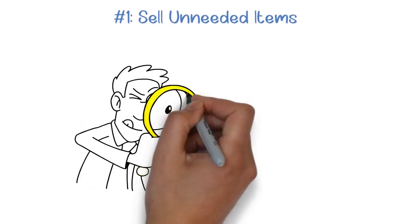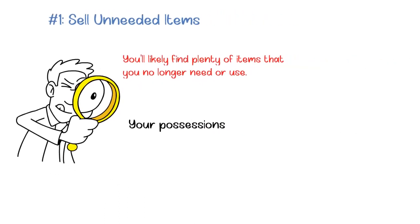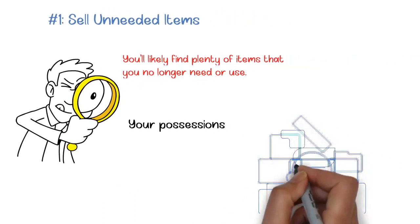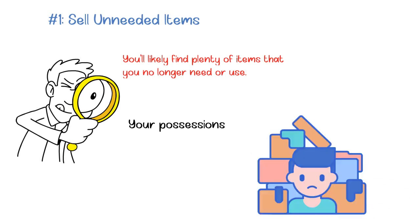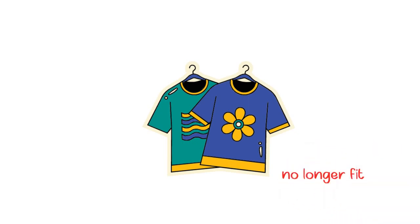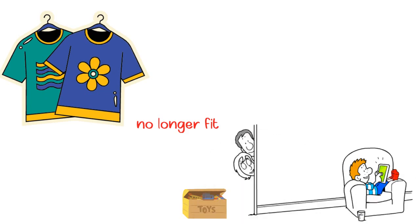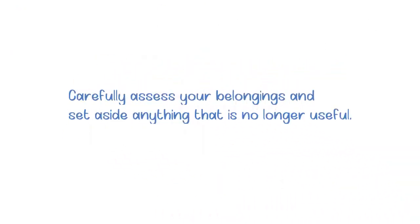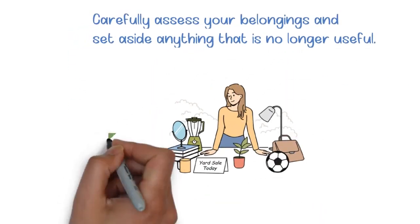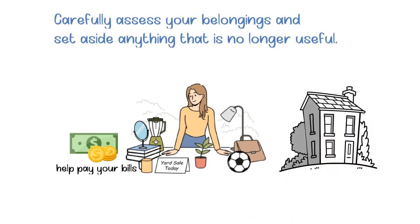Number 1. Sell unneeded items. Take a closer look at all your possessions, and you'll likely find plenty of items that you no longer need or use. We all accumulate things with the intention of using them, but often they end up forgotten. For example, you might have clothes that no longer fit, but are still in excellent condition, or toys that your children have outgrown. Carefully assess your belongings and set aside anything that is no longer useful. By selling these items, you can earn extra money to help pay your bills, while also decluttering your home.